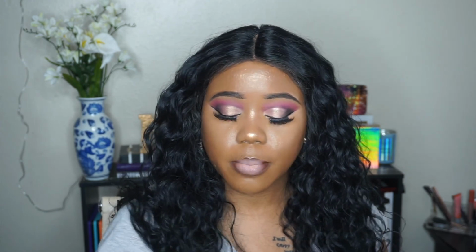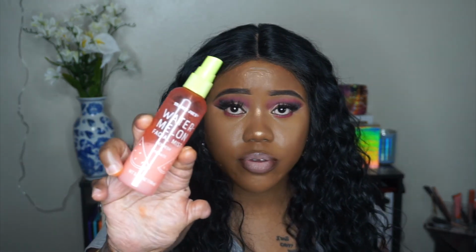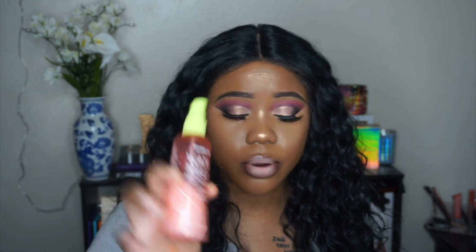And I like to set using this facial mist by Trader Joe's, the Watermelon Mist. And I've been using this pretty much all summer. And that is it. That is the final look.